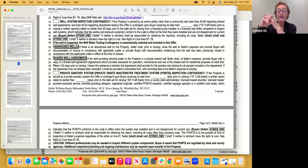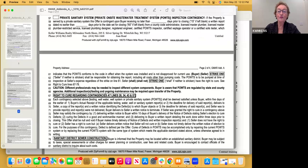This offer is contingent upon buyer receiving no later than, and again, it's so many days prior to closing, 15 if left blank, a written report dated no earlier than blank days prior to the date set for closing, 60 if left blank, from a county code administrator, licensed master plumber, restricted service licensed plumber, designer, registered engineer, certified POWTS inspector, certified septic operator, or certified soils tester, which indicates that the POWTS system conforms to the code in effect when the system was installed and not disapproved for current use.